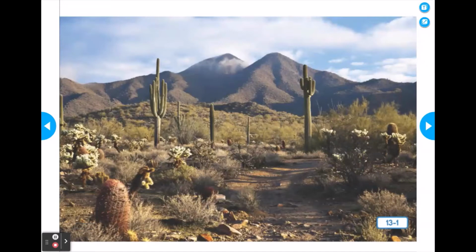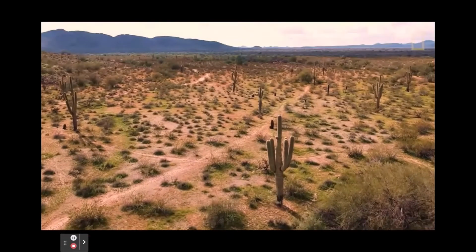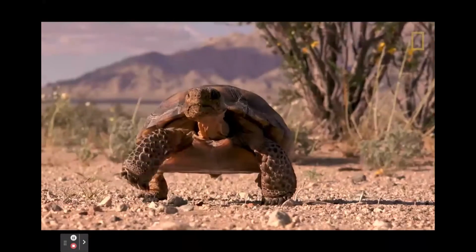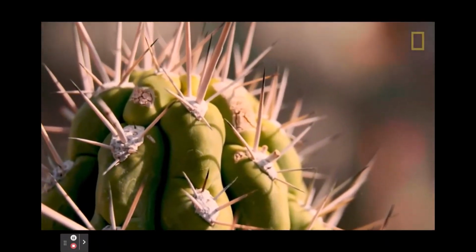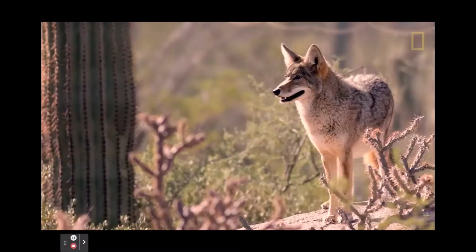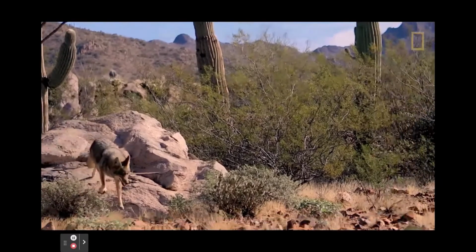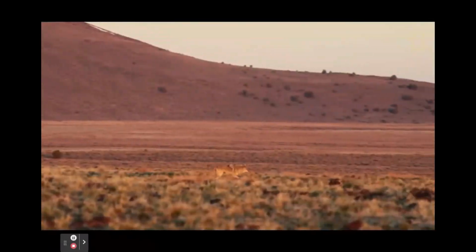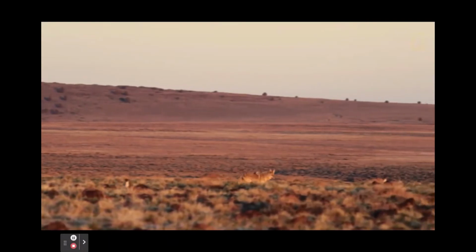Let's look at some desert. We're going to look at the desert. We see the sun shining. Oh, there's the turtle. And we see the prickly cactus. It's very sharp with the coyote. It's really sunny and it looks really dry.